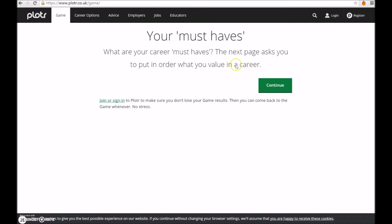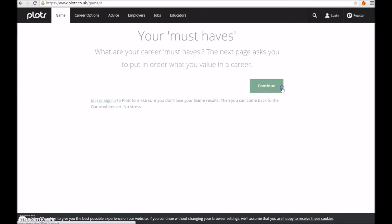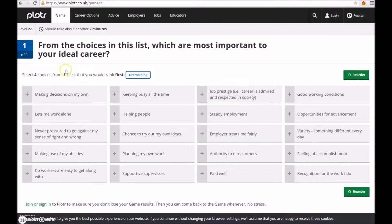So what are your career must-haves? The next page asks you to put them in order, what you value in a career. So just going to continue here. You can choose from the choices on the list which are most important for your ideal career. It should take about a couple of minutes, and then there are different sections to this game, which basically all help narrow down what would be the most suitable thing for you at this point.